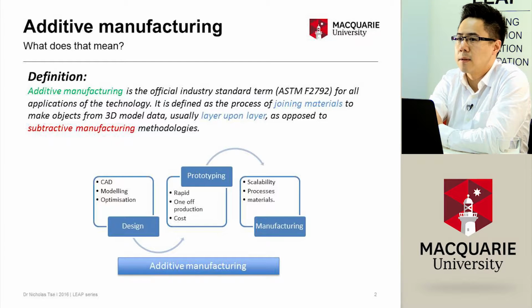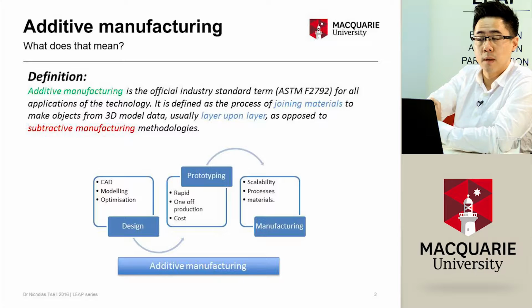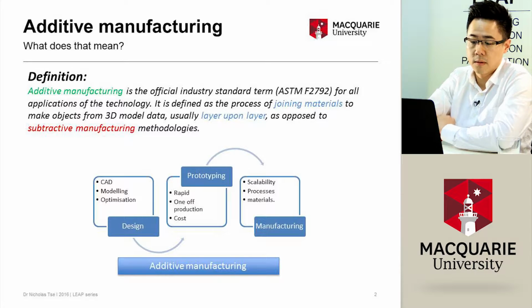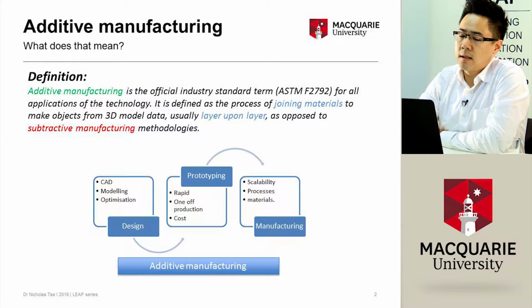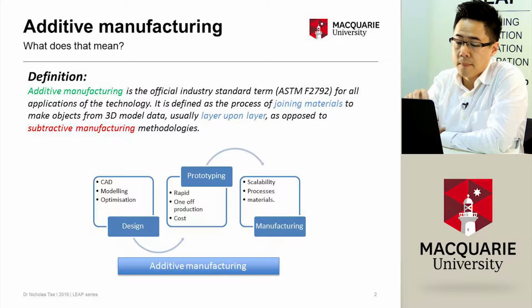In the past, it's conventional to use plastic, but as time goes on, we're seeing more and more metals as well as alloy type of materials. So how does this differ from subtractive manufacturing?